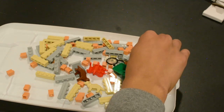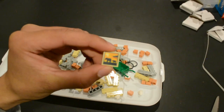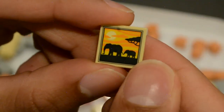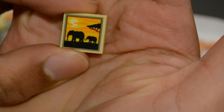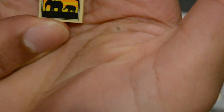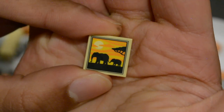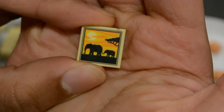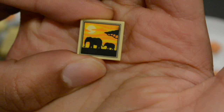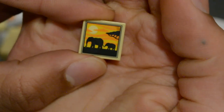Yes, yes, yes. So these were the new pieces from, I think, a Creator set, and I just absolutely love this. I'm going to zoom in on that as much as possible, and I think that actually looks really good on the camera. So this is just a 2x2 tile in the tan color, and I think it's supposed to be a painting that comes from a new 3-in-1 set. You have what looks to be an African elephant with a little calf. I do not remember the name for elephant young right now. And it looks like we have a tree over there and a sunset.